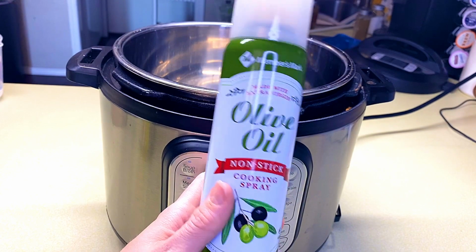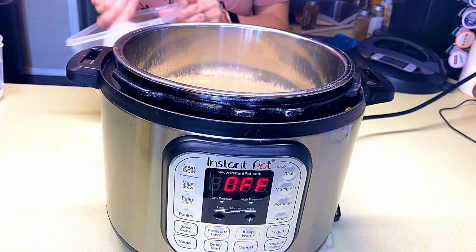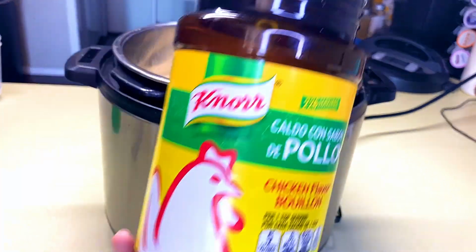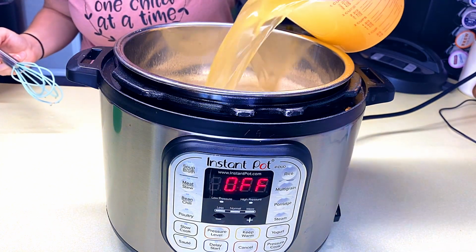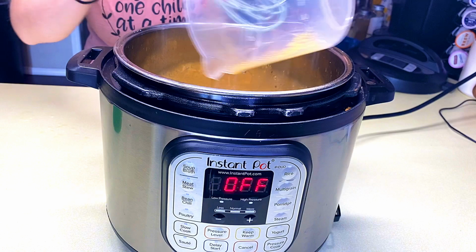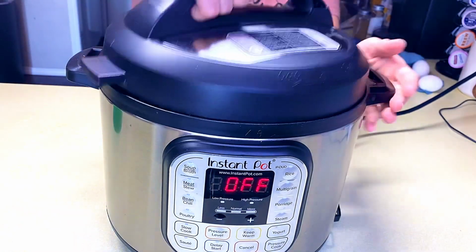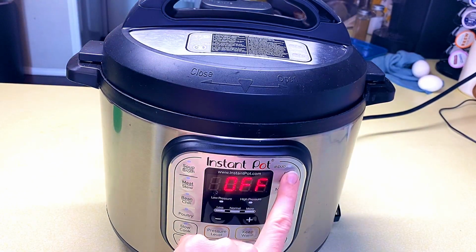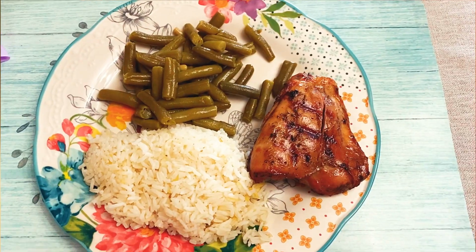While it's grilling, I went ahead and started my rice. So I always spray my Instant Pot with some nonstick spray. And then I'm just going to go ahead and add in 2 cups of rice with 3 cups of water or broth. I like to use this dry broth, I guess. I mix 3 cups of water in with it, and I put in 3 teaspoons to my 3 cups of water, and I stir it up, and then I put it in my rice. It just adds so much flavor.